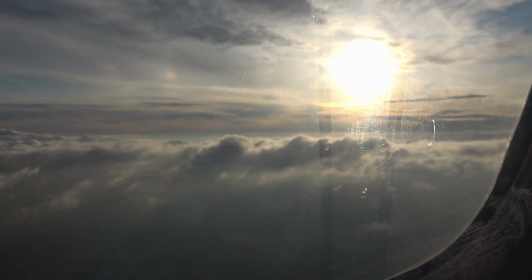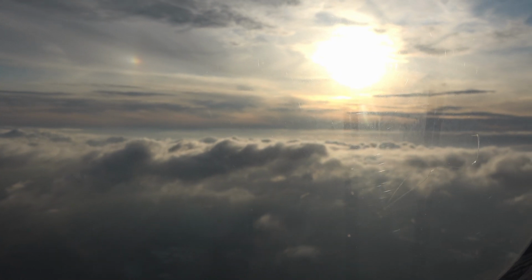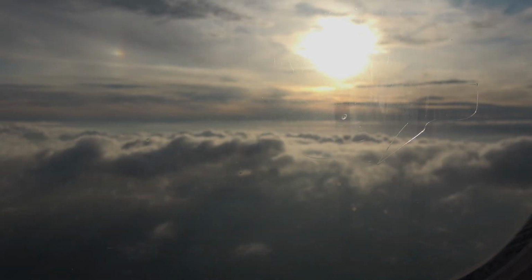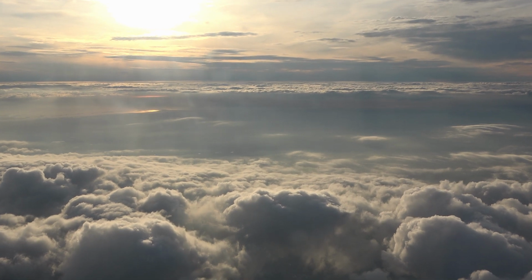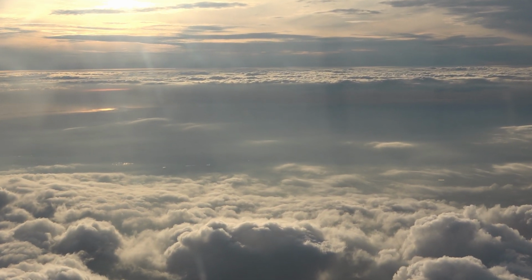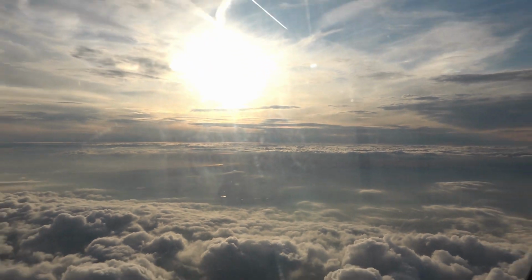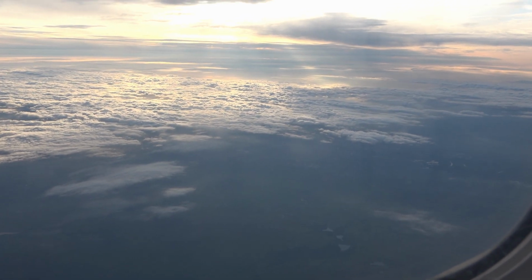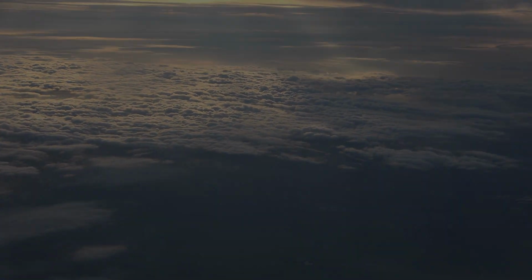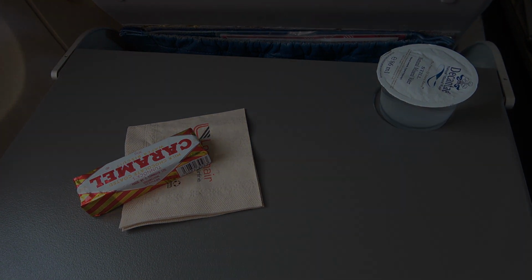Today's flight was actually in the early evening, so throughout the whole flight we were treated to some amazing sunset views. There was actually a free snack service on today's flight, a caramel wafer and some water. It was small but definitely exceeded my expectation for Loganair.